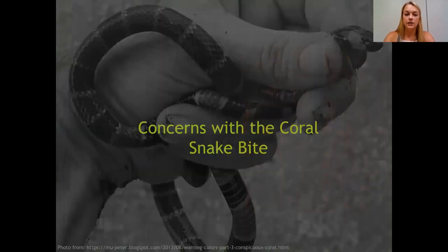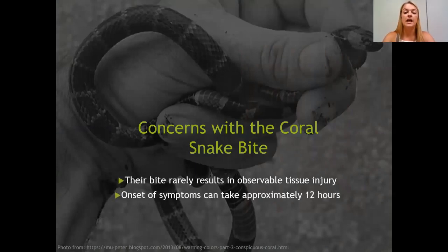So what are the concerns with being bit by a coral snake? We just talked about a couple of them, but there are some more specific things about the bite itself that need to be understood. The first is that a coral snake rarely will produce tissue injury that's visible. If you think of someone getting bit by a rattlesnake, you think two gaping holes, a ton of swelling, and it's really obvious that this person or animal has been bitten by a snake. But with a coral snake, because they just have those tiny little fangs, it might not be really visible that someone got bitten by a snake.